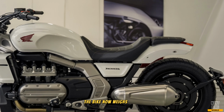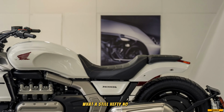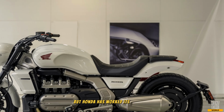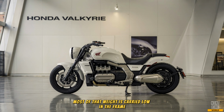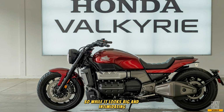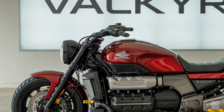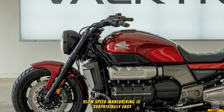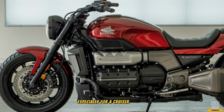The bike now weighs in at approximately 750 pounds, still hefty, no doubt, but Honda has worked its magic on mass centralization. Most of that weight is carried low in the frame, so while it looks big and intimidating, the Valkyrie actually handles with remarkable finesse. Slow-speed maneuvering is surprisingly easy, and once you get rolling, the bike feels nimble, especially for a cruiser of this scale.